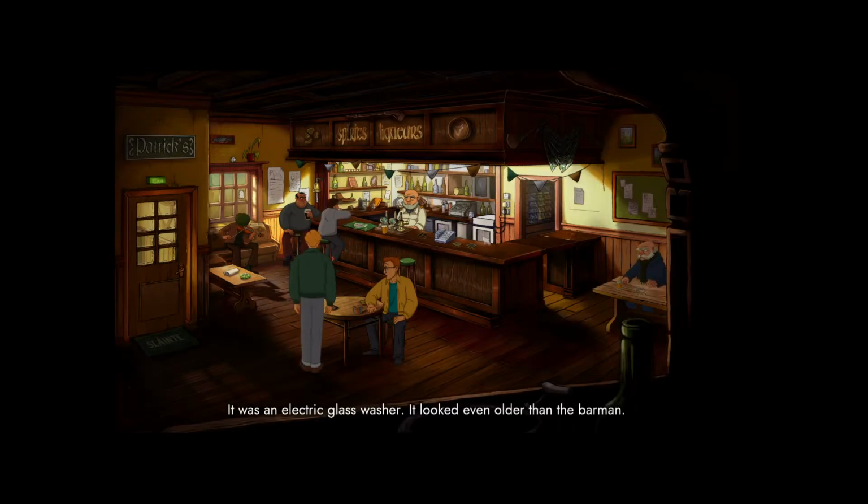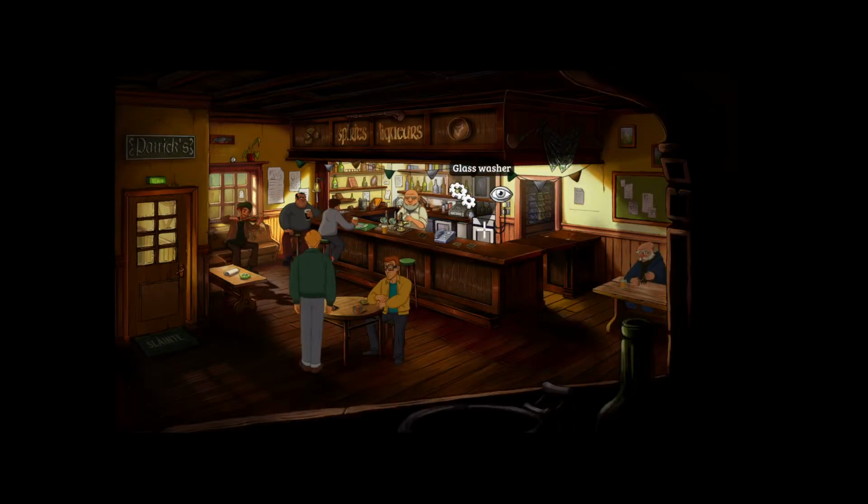It was an electric glass washer. It looked even older than the barman.